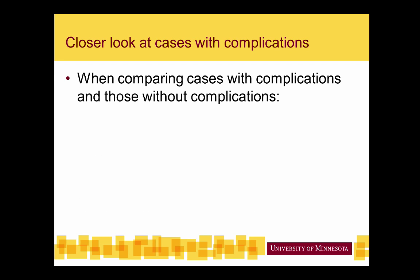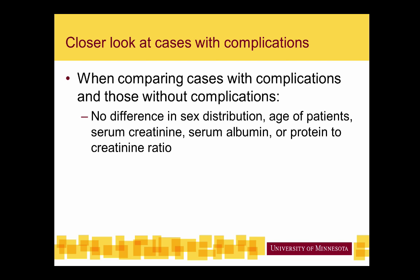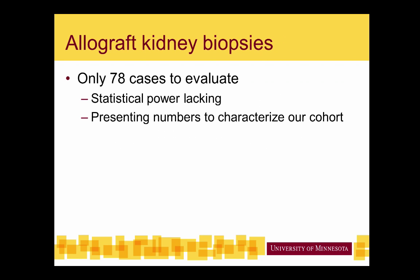Then when I compared the cases that had complications to all the cases that didn't have complications, I didn't see any difference in sex, age of patients, and these other lab parameters. So then I want to look at allograft kidney biopsy adequacy, because we have a small population, not a high population. I'll preface that I don't have statistical power here with my analysis of this data, or for most of the data. But I still want to present our numbers from the cohort nonetheless.